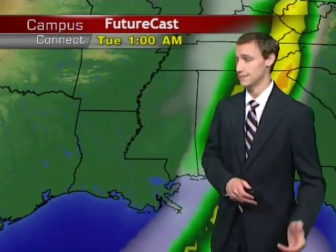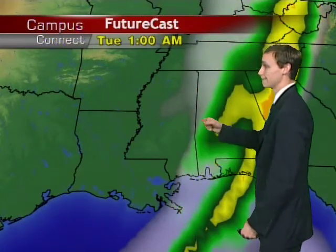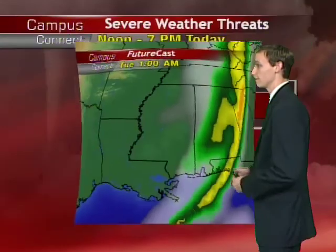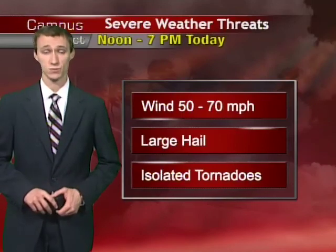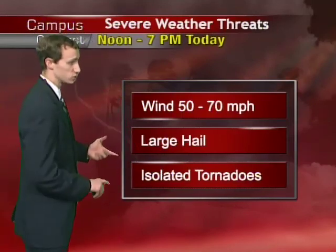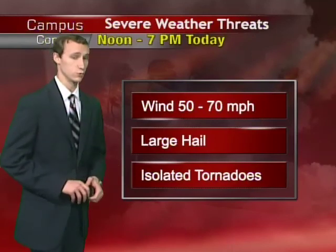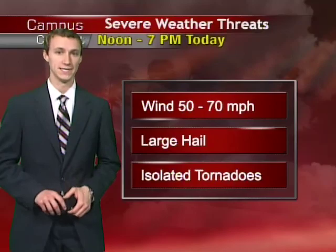As we head into the day tomorrow, you'll see this does indeed push off to our east, and by tomorrow night, just a few lingering clouds. This is somewhat of a fast-moving system with winds sometimes gusting from 50 to 70 miles per hour, and that's really one of the big threats with this. There is some potential for hail and very isolated tornadoes, but those, for the most part, would be very hard to come by today. It looks like wind damage will be the biggest factor.